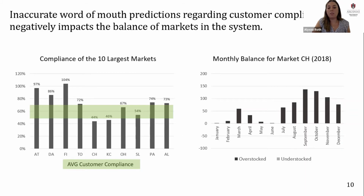Even though this is what's expected of the system, it's still not ideal because there can still be a lot of uncertainty within each of those individual markets throughout the year. So the inability to accurately predict compliance is a driving factor in whether or not a hub or a market is going to stay balanced throughout that year.